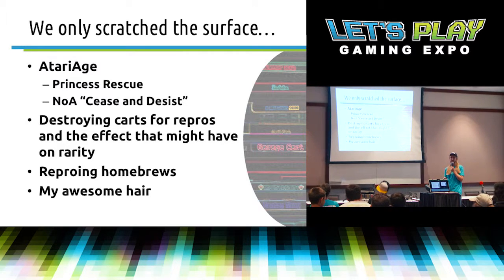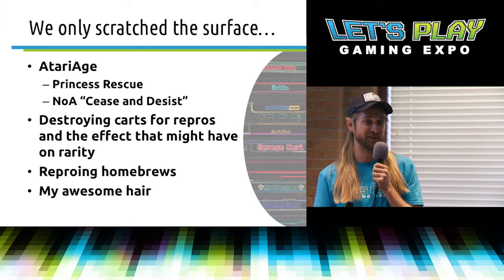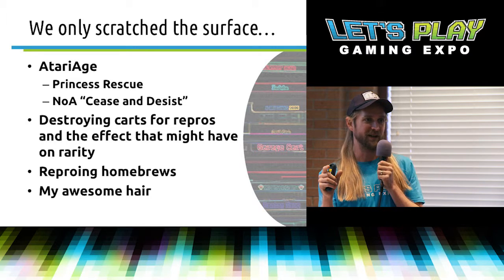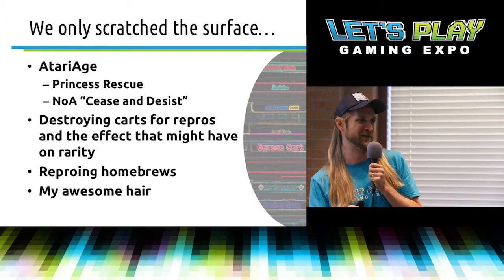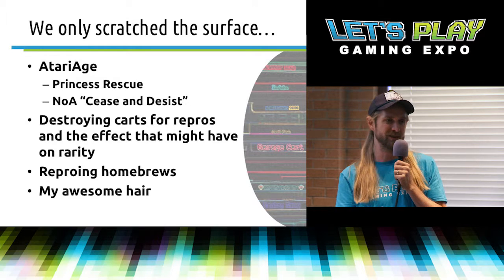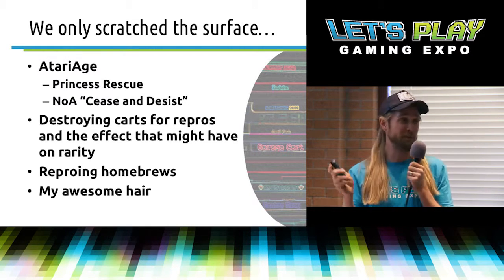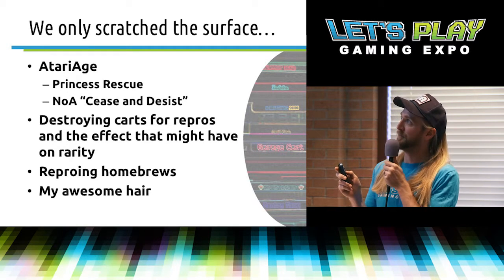AtariAge, a place devoted to Atari games, released something called Princess Rescue. And they actually got a cease and desist from Nintendo of America. Princess Rescue was just an even worse version of Super Mario Brothers, but on Atari. So it doesn't look near as good, it's blockier. But you get the gist. You can still tell it's a little Mario character, and you're jumping on toads or Goombas and turtles and stuff like that. It just is a lot blockier. They totally got in trouble for that. Nintendo of America hit them up and said no.